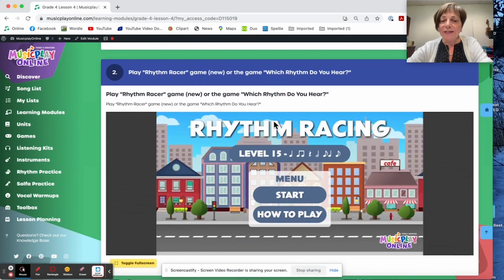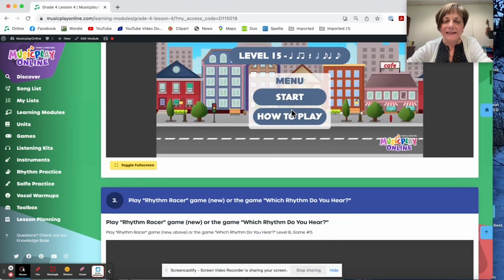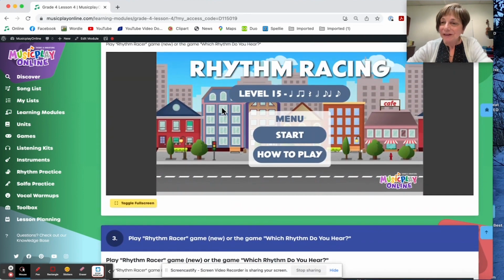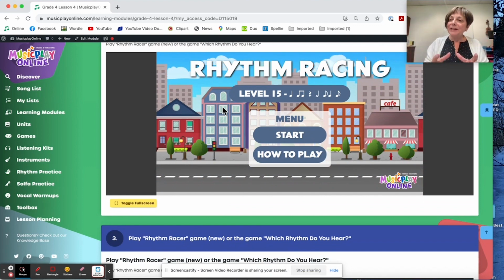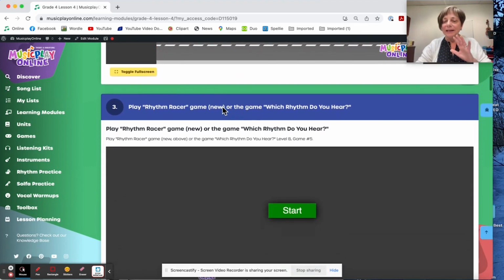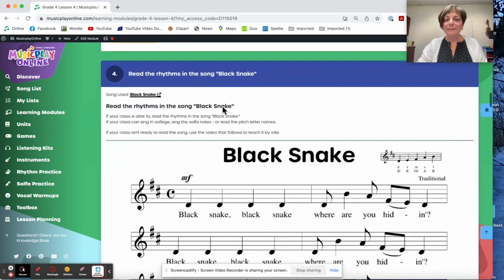They start with poison, and I've added the rhythm racing game to this. This is a new game. It's really fun for the kids. So you can choose that or which rhythm do you hear, but I would strongly recommend you try the rhythm racing game. A pit crew helps build a race car, and every time you get an answer correct, the pit crew comes in and attaches new wheels or fills it with gas or does something to it. It's fun. Your kids will like it.